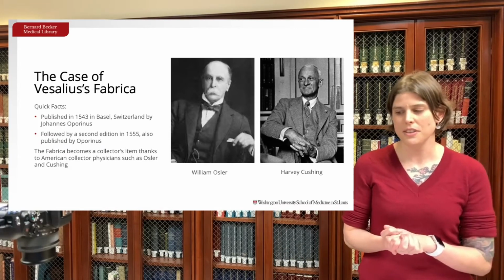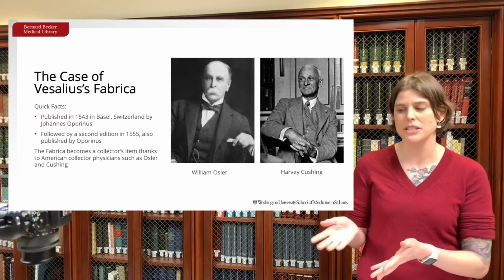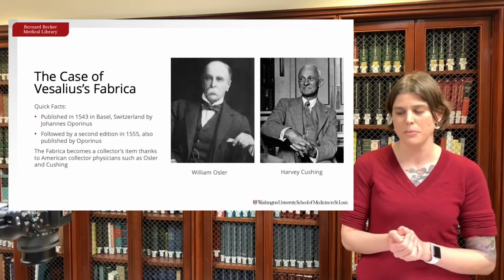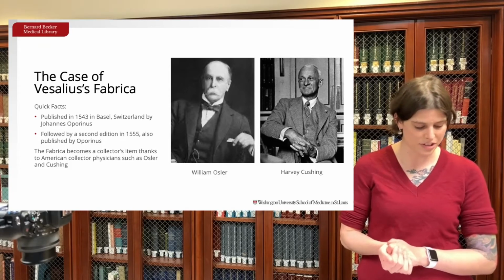And so even though Vesalius is not really a particularly scarce book, there are lots of books of which fewer copies exist, there's this huge cult of Vesalius that was driven by a lot of these early North American collectors. And that's really helped to make this a centerpiece in so many history of medicine collections.